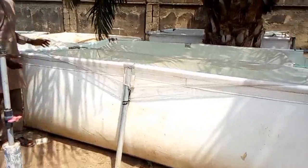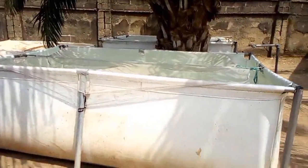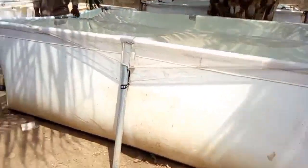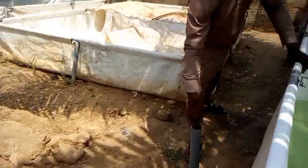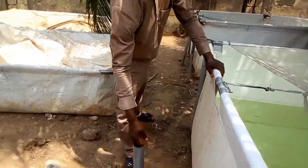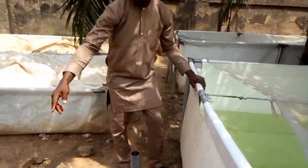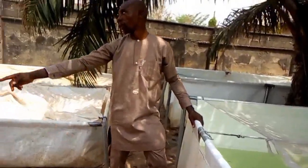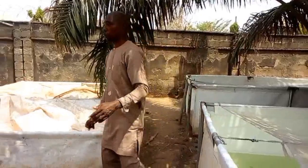The size of the pool determines the number of fish you will be keeping. So you see the environment is very conducive for them. You can see this one. This is where we want to empty the water. This is where we empty the water too. As we said the other time, if you open this place, the water has to move out, so you've created a channel whereby this water will be going out.